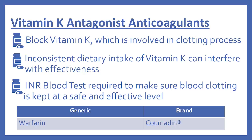First is the vitamin K antagonist anticoagulants. These block vitamin K, which is involved in the clotting process. An inconsistent dietary intake of vitamin K can interfere with their effectiveness, and they require INR blood testing to make sure that the blood clotting is kept at a safe and effective level. And we have in this class warfarin, which the brand name is Coumadin.